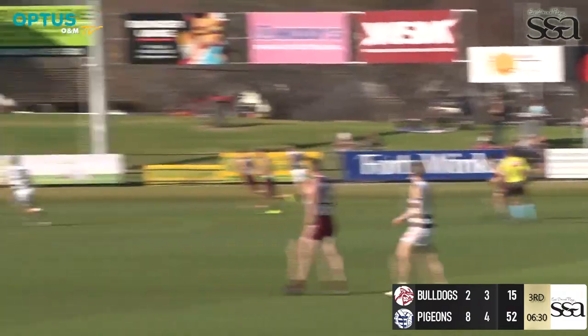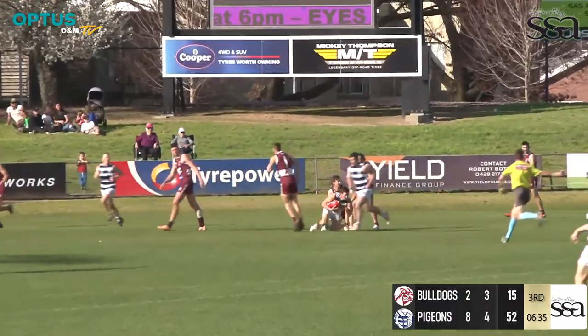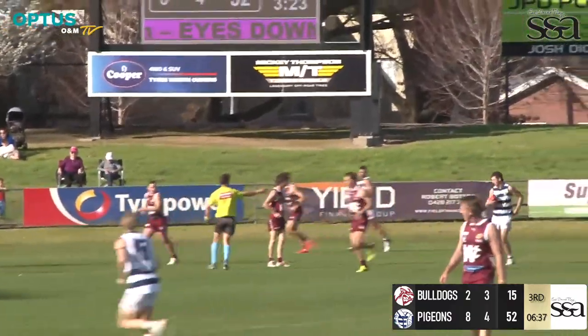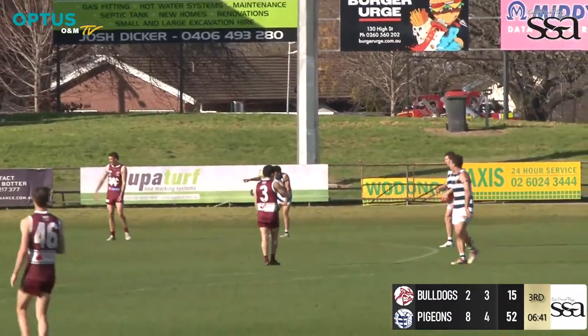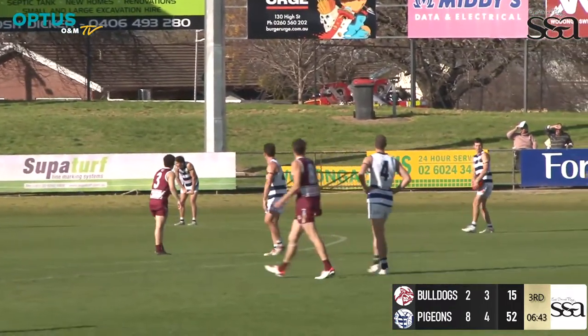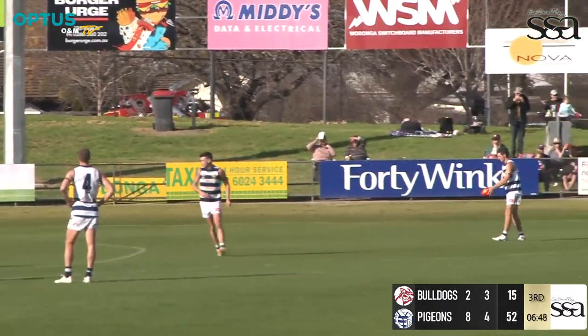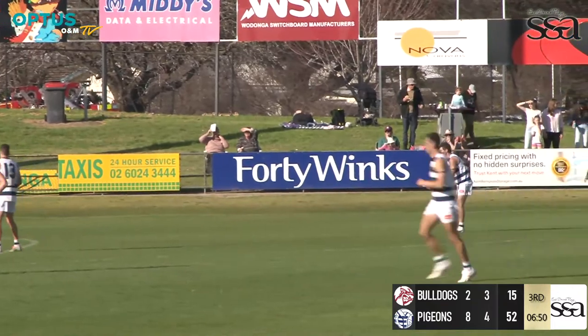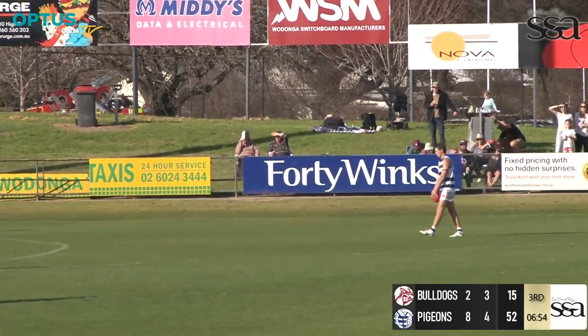Good chase there from Brown on Fronfelder, who was storming down the far side. He had to get back on his left foot, and he found Urquhart in the end. Urquhart's been really dangerous for Yarrawonga going forward. He's another sort of fourth fiddle to the big three, as Gus called it in the scorecard, but he's playing a fantastic role at the moment, Urquhart. He's kicked two goals, an unlikely goal kicker, Jordan Urquhart.